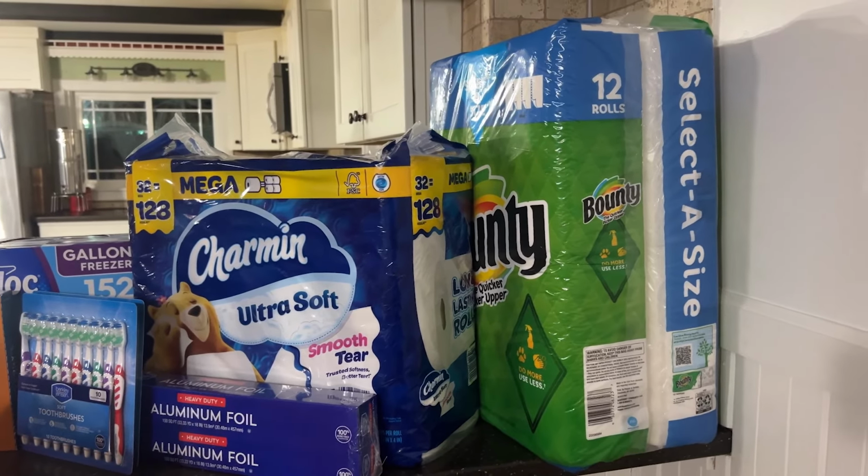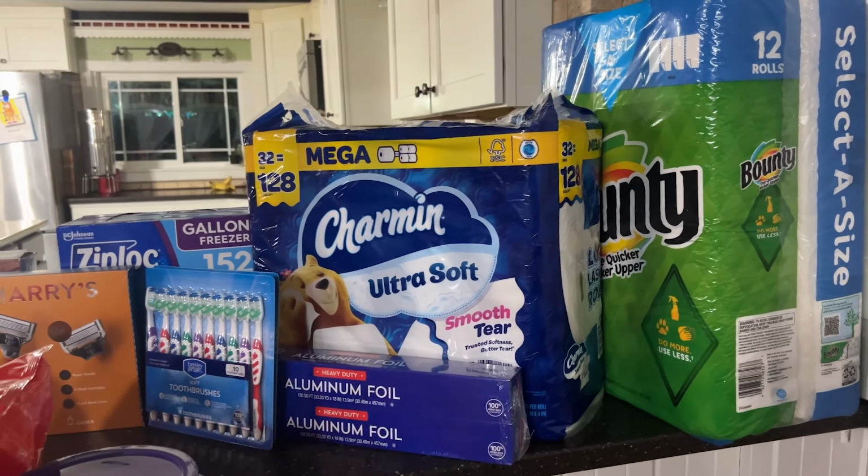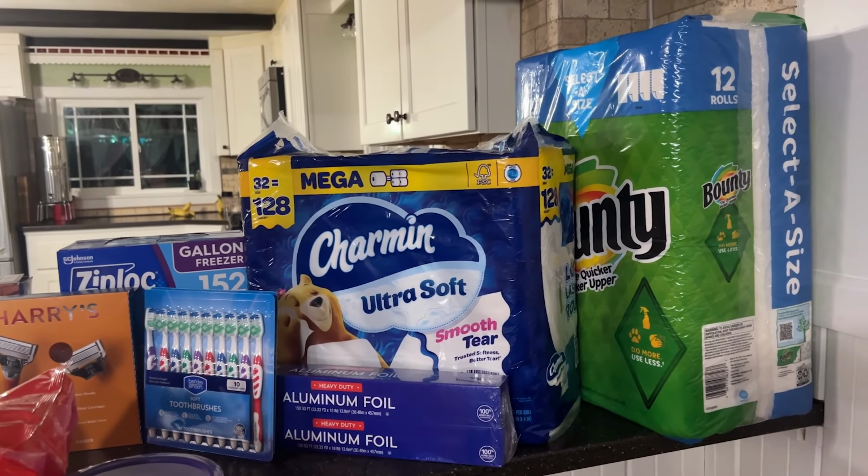So then over here we have paper towels. We have toilet paper. We were like out of both of them.